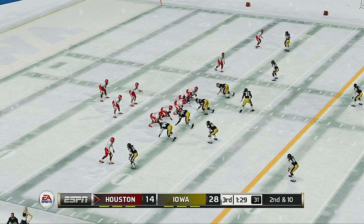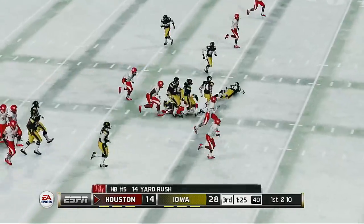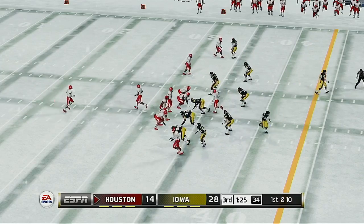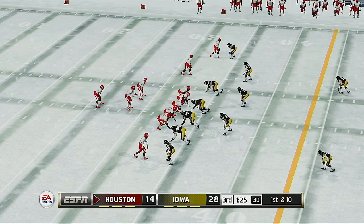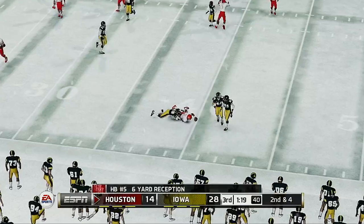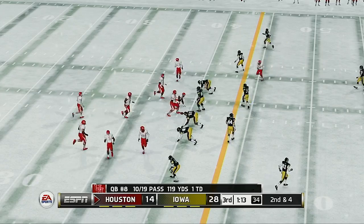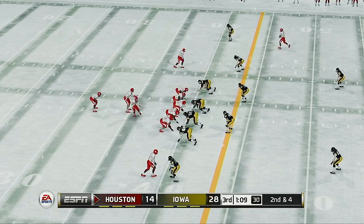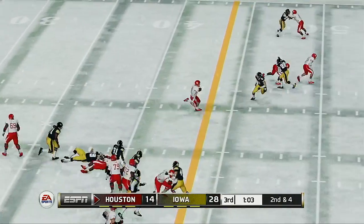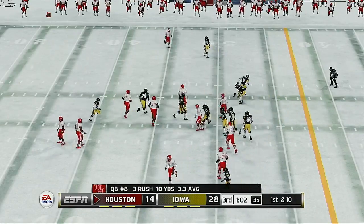From their own 19-yard line, second down. He's out to the 30. He's tackled at the 33-yard line. That's good for first down. Here comes the pressure. Catches it, and that's all. That'll make it second and four. Got some open field. Brought down at the 47-yard line. First down.